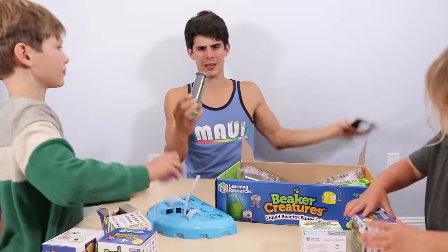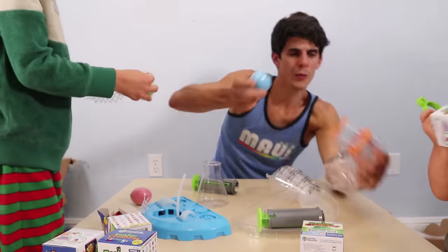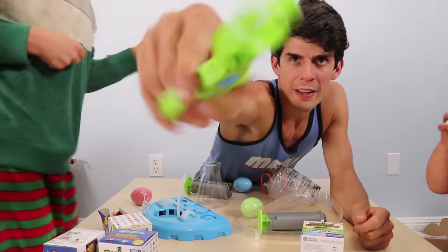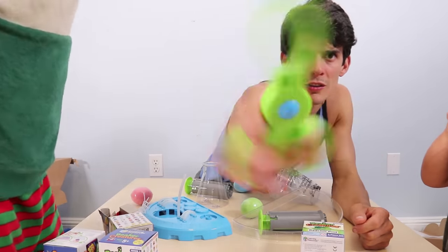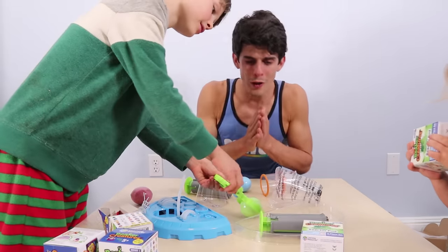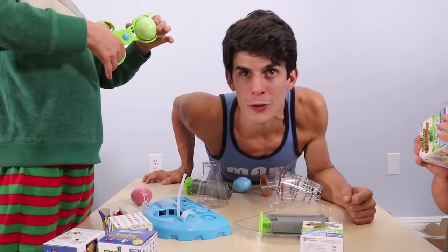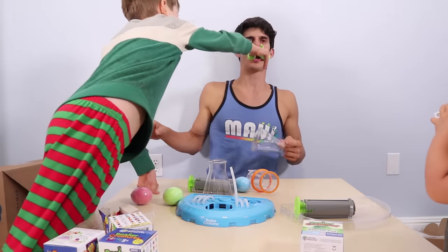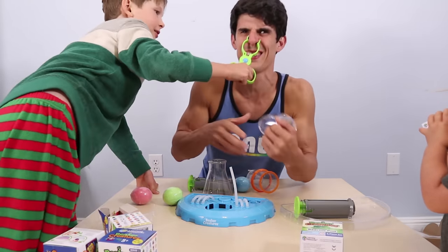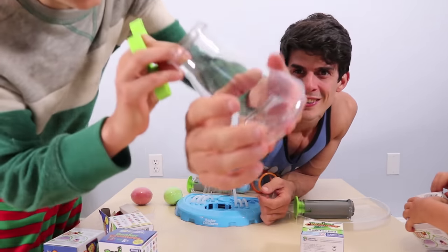What? Oh, there's so many things in here. It's another egg. It's blue. And another egg. Wow. Scissors. Like tongs. No, they're for doing this. Because you're probably not supposed to touch the creatures. You're probably not supposed to touch that either. And then they have these beakers right here. You guys see that? You put the water in them.